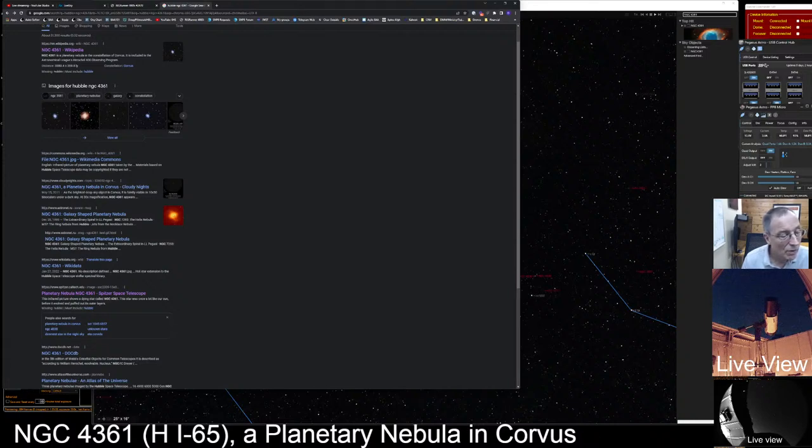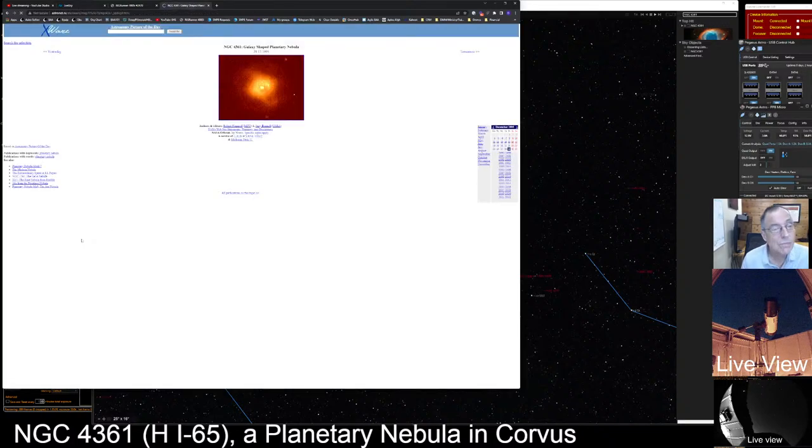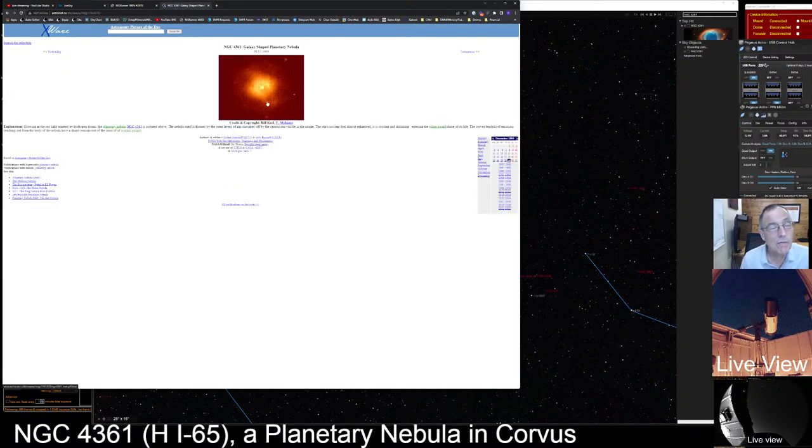Extraordinary spiral. Look at this. Galaxy-shaped planetary nebula. Yeah, somebody else grabbed a picture of it. This is Bill Keel. Thank you, Bill.